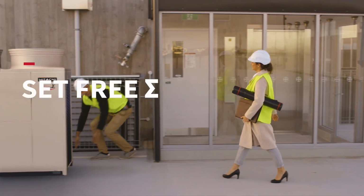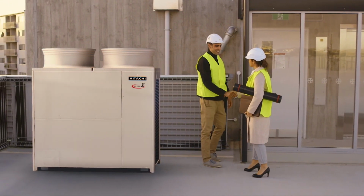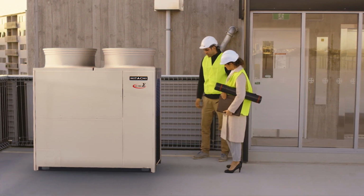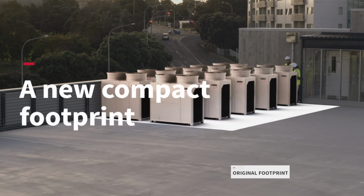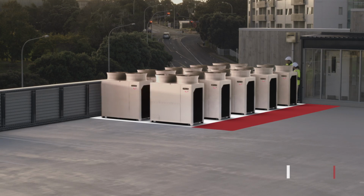Set Free Sigma sets the new benchmark in variable refrigerant flow technology, representing the pinnacle of our search to deliver high-performance VRF solutions for our customers. Our latest outdoor units have small, lightweight cabinets, so they can be handled, transported, and installed more easily. And this new, super compact footprint enables significant space-saving benefits for your building.